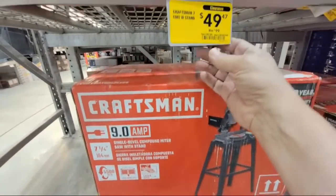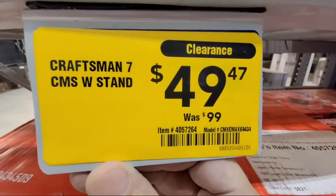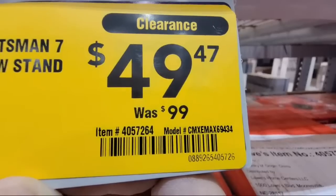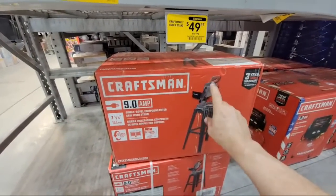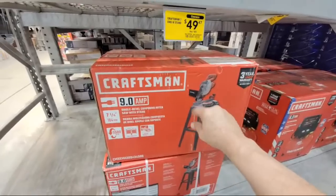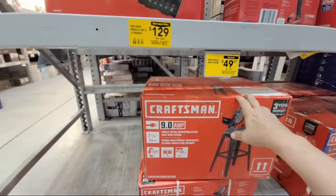Okay, so it's the compound miter saw with stand. There's your item number, and look at that price. And hard to believe that even on Black Friday, at $99, people were coming in and buying these, because even at $99, it was a decent price. Because to get a saw with a stand and everything is a pretty good deal, right? So, yep, that's the good deal.